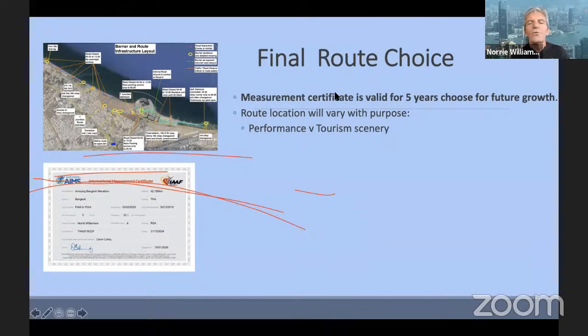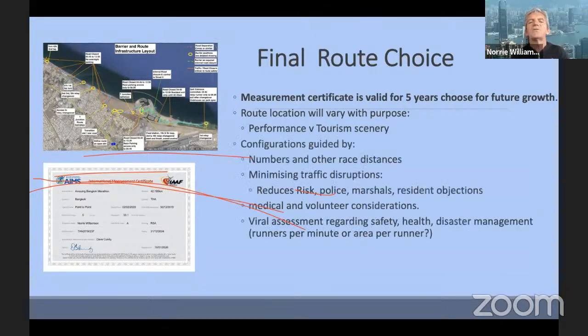In other words, the route we talked about early on, your choice of the route may actually be changed depending on whether it's performance or tourism. I know, for example, the Tokyo Olympic route was changed. Even the one in Osaka was changed because they wanted it to go past the tower and make sure that they could show off the city. There's a typical old certificate. The new certificate is slightly more simplified than that. This shows you the barrier and route layout and how we've worked out where the water tables were, etc., for the Muscat.